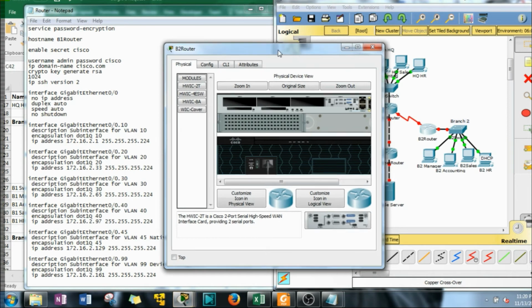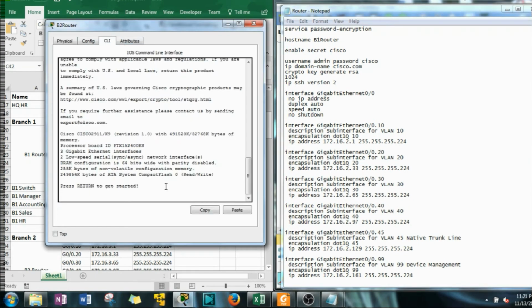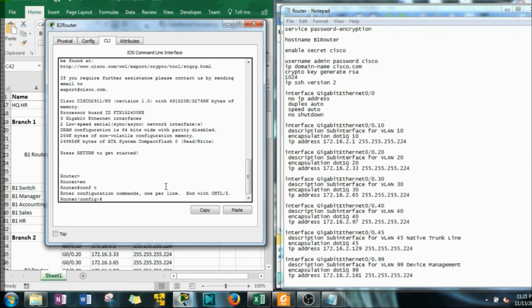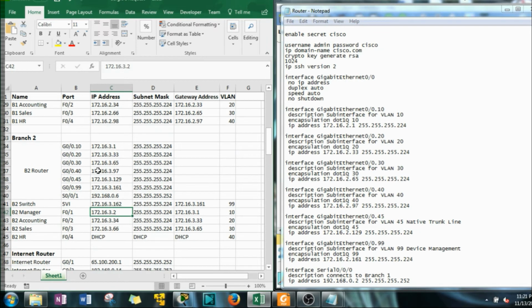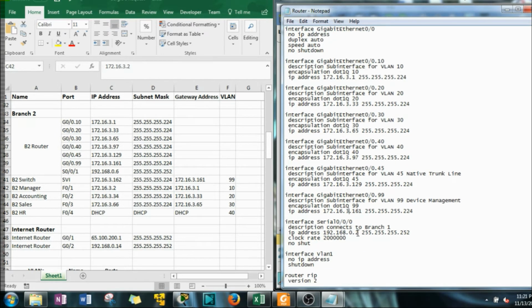Now let's open B2 and we'll go back to our router pad configuration. There we go. All right, now let's go down to branch 2, and again we're just going to change all those to 3s like we did before. So 3, 3, 3, 3, 3, 3, and this one is going to be 6, not 2. 6, and this is not 000, this is 001 right over here.